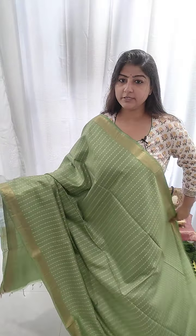The next color available for the same will be a fresh green color. I call this a spring green. So this is a green color, and for Savan, if you feel, you can definitely pick this particular green. Very nice, pretty green. This is how the palla section is, which is again on stripes. And here comes the blouse piece with the golden border. Green is not only the color of progress and prosperity, but is also used for healing.